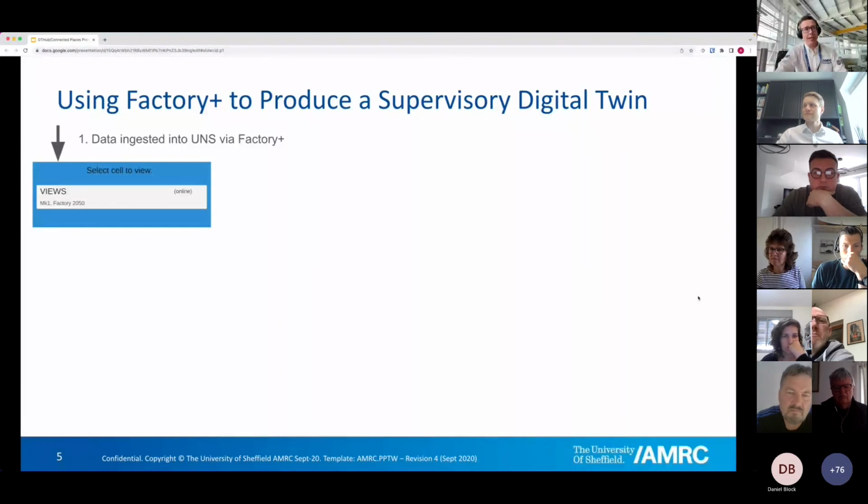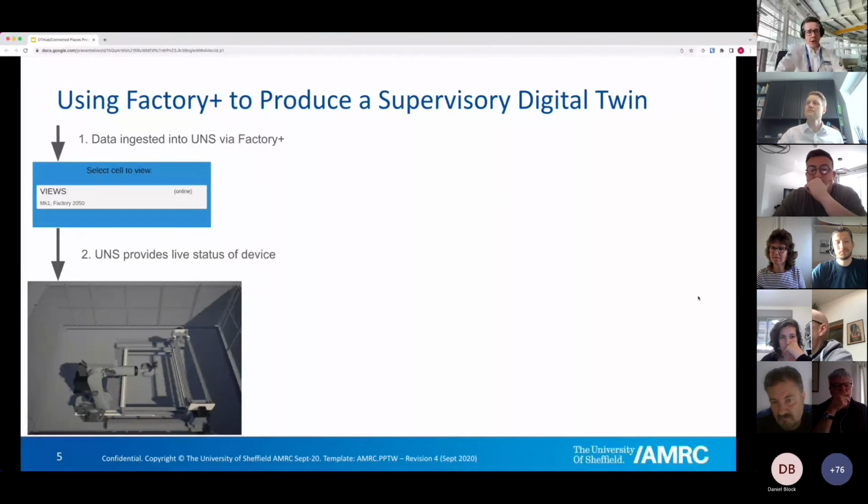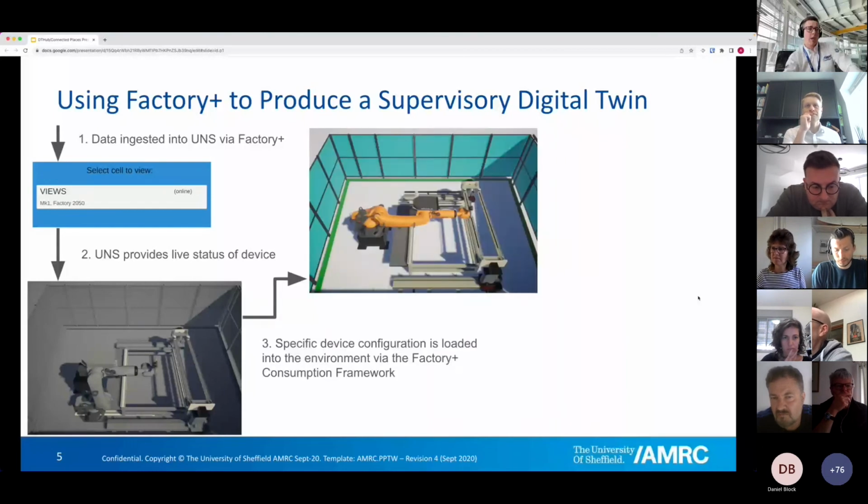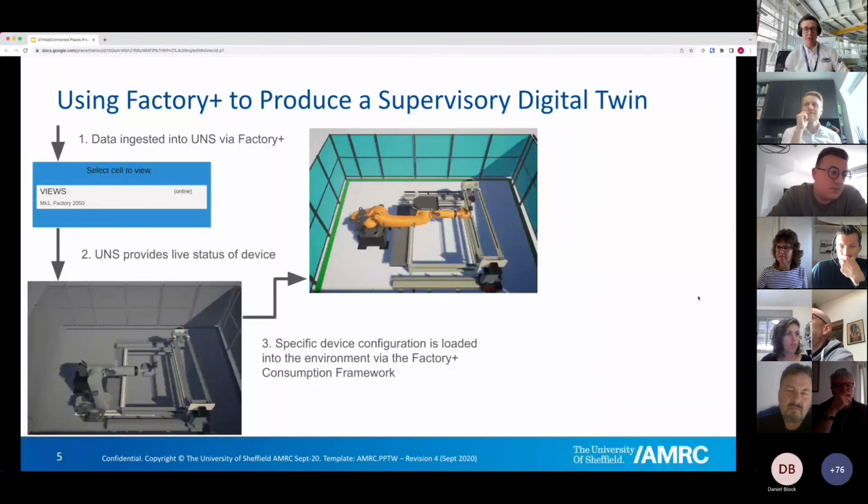The first step is we ingest data into the UNS, the unified namespace, via Factory Plus. Within the AMRC, we have most of our machines connected to Factory Plus, so we're constantly harvesting this data. The next step is to extract the live status of a device. Let's say we want to query, in this case, a manufacturing cell. We connect to the unified namespace and extract the data from that cell. Then through the consumption framework, we load metadata and configuration information about that cell. In this case, it's the position of the robot and the various parts of this manufacturing cell, and also the type of robot.